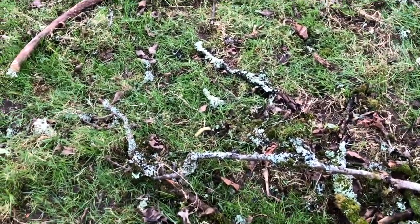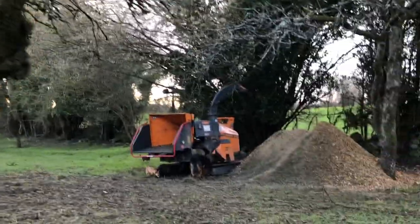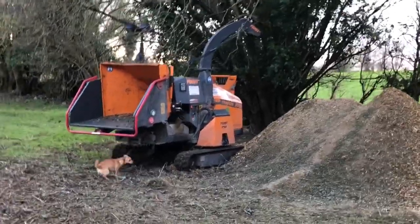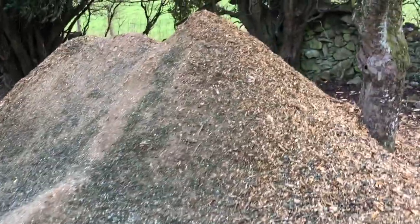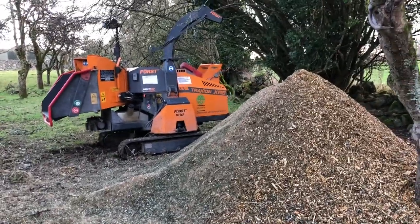Okay, we've got a few branches left, but the vast majority is gone. Because the person that this is borrowed from is arriving any minute now, so we had to stop. Look at Maya saying, "What's going on here?" But that is a huge pile of wood chip. It's almost as tall as me, because that machine is not small.